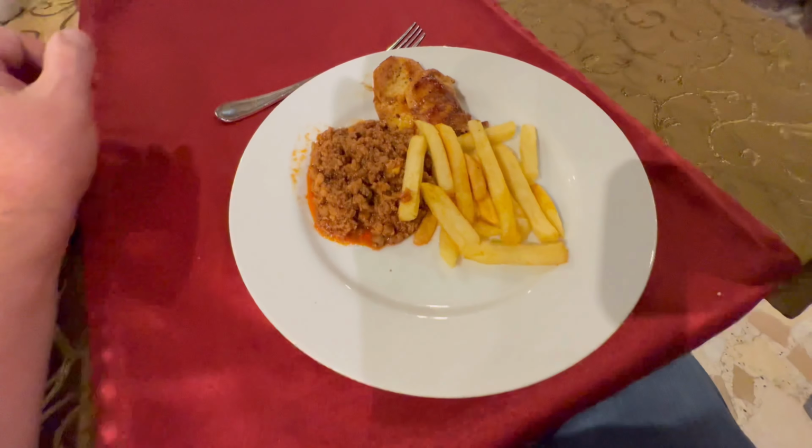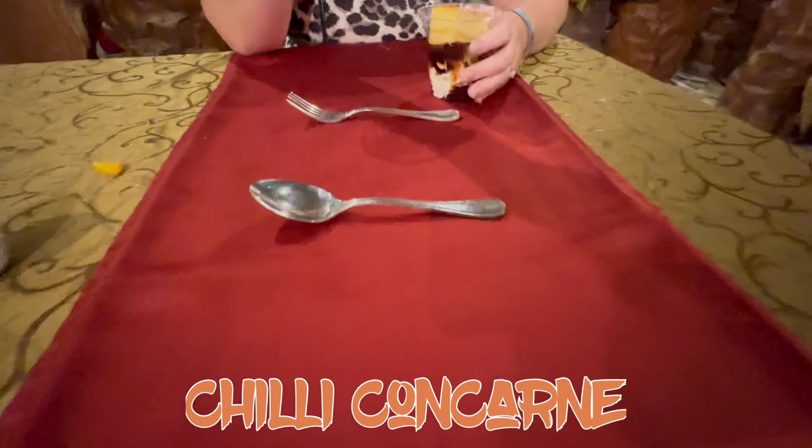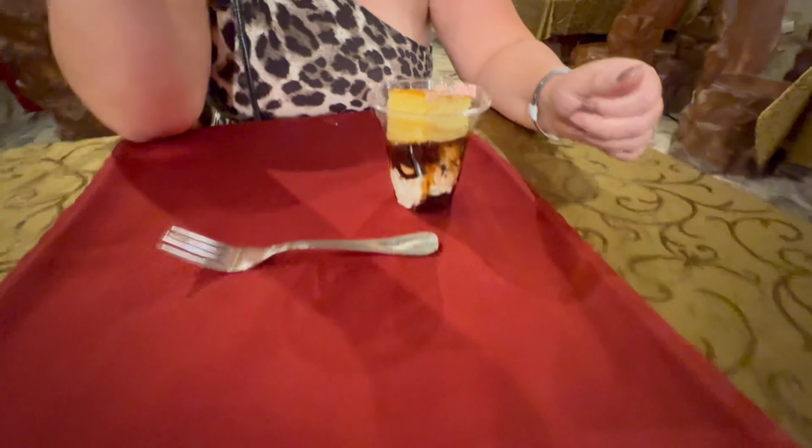Well, I couldn't help myself. Called in the restaurant on the way home just to have a look. Got to have a little taster of this. And a pudding.